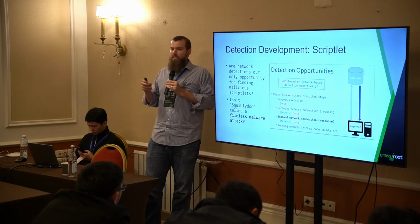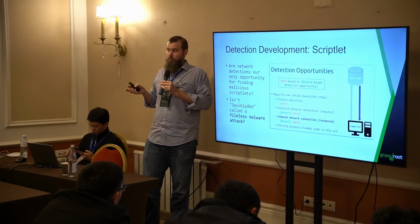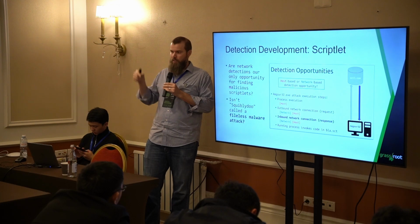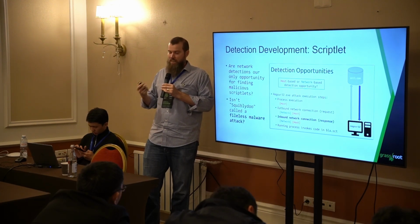But in this case, when you actually download that scriptlet payload, people call this attack a fileless malware attack. It's a kind of trendy term. I've seen very few examples of truly fileless malware attacks. Now, it's fileless in the sense that you're not explicitly telling it, download this file and then point to it on disk and run, but it does actually get written to disk in an indirect way.